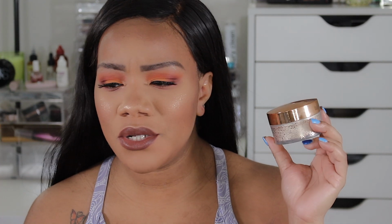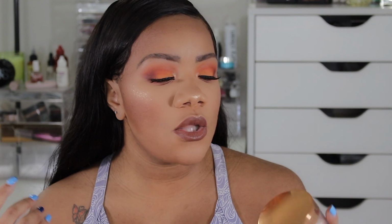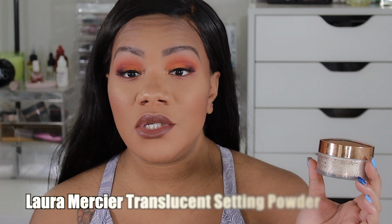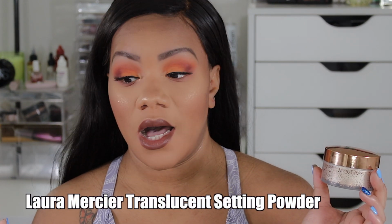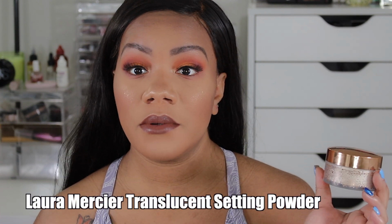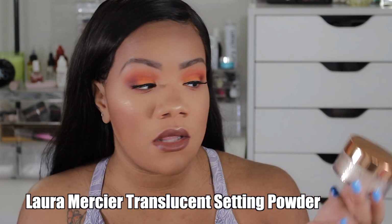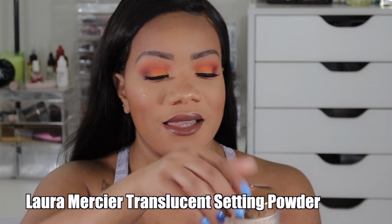Next, let's go with another tried and true favorite. You guys probably know I was going to talk about this. This is the Laura Mercier translucent setting powder. This is the powder that I have been using for, gosh, I don't even know how long, probably 7-8 years now. I've been using this powder for a very, very long time and I absolutely love it.